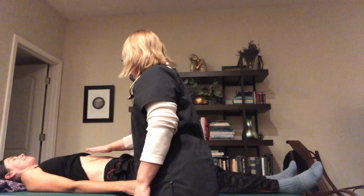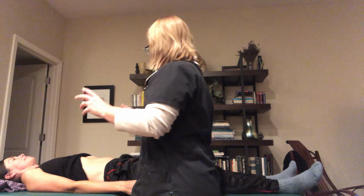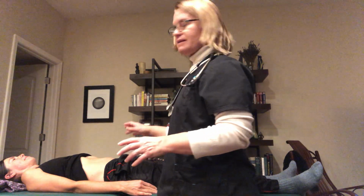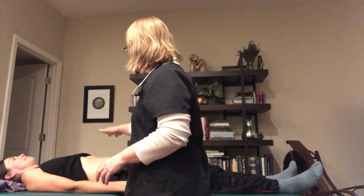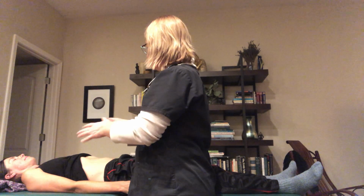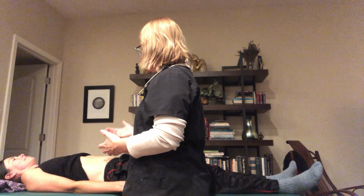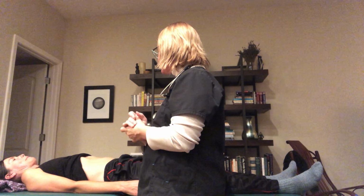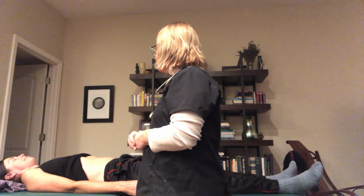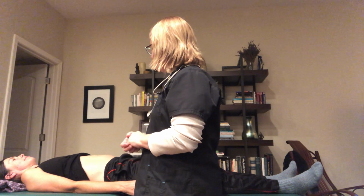So I'm going to just be checking everything. And also, before I do this, we're going to be skipping the breast exam, but I would have done a breast exam, a visual. I would have been palpating for any masses, any nipple discharge, any family history of breast cancer, etc. We would talk about getting yearly mammograms and so forth.